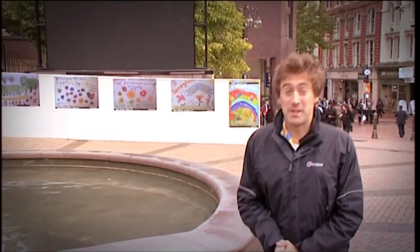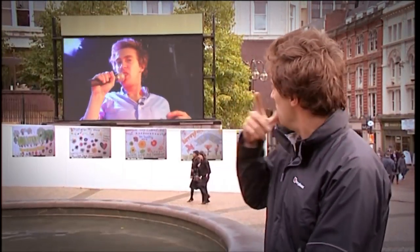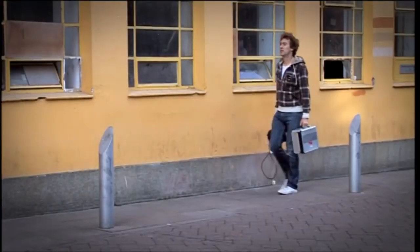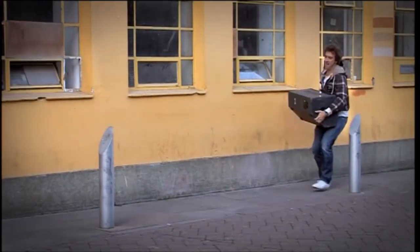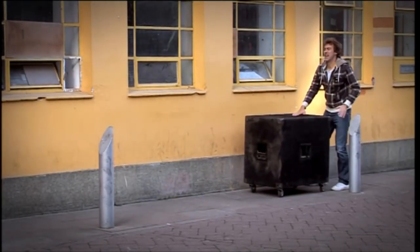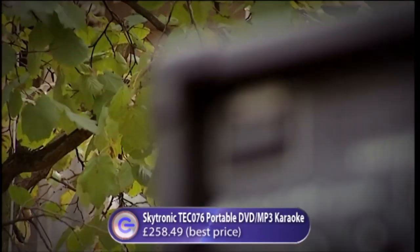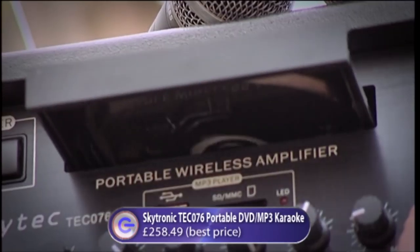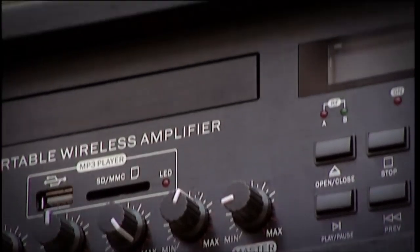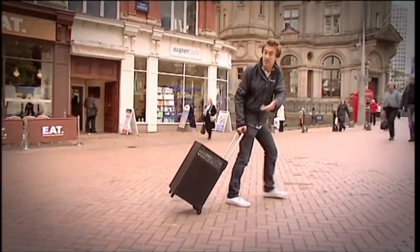Now, believe it or not, I'm actually known around the Gadget Show production office as being a bit of a karaoke king. Despite my legendary love of karaoke, getting the full setup of lights, mics, stages, amps, screens, DVD players and great big speakers into a busy street wasn't really practical. Which is why I have this. An all-in-one karaoke system. The Skytronic portable karaoke system runs on its own rechargeable batteries, so it's great for a street party. It can play your CDs, DVDs and MP3s, and it has not one but two wireless mics so you can duet with your mates. It's even got a handle to pull it through the town.